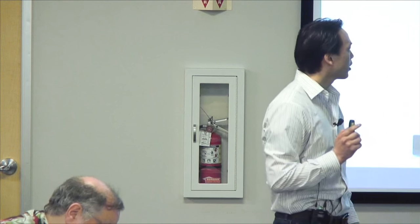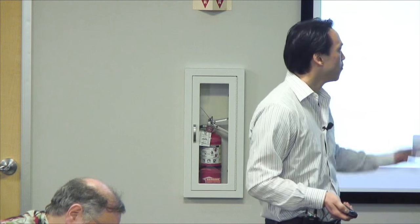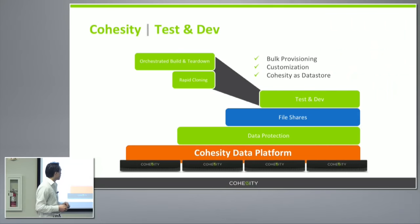Right. Test and dev, we already talked quite a bit about this. It's extraordinarily easy to bring up and tear down a test and dev environment. And we have bulk provisioning, which makes it super easy to bring up an entire environment. And you can do all sorts of customizations with network settings and so forth. Okay. And the key takeaway is that for test and dev, we are the data store. So you don't have to allocate storage somewhere else to do test dev. You can do it right on the Cohesity.